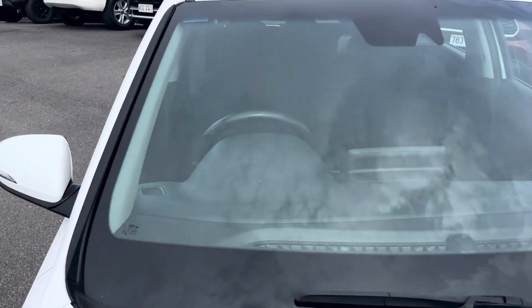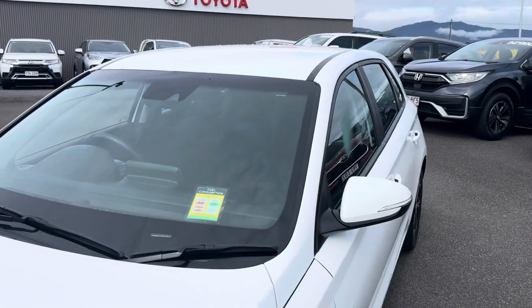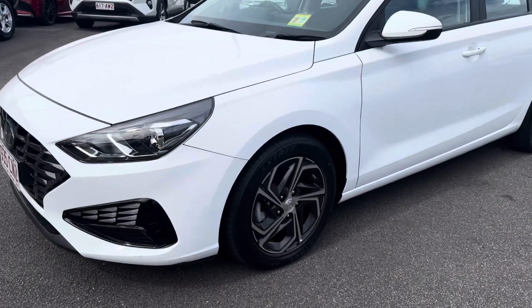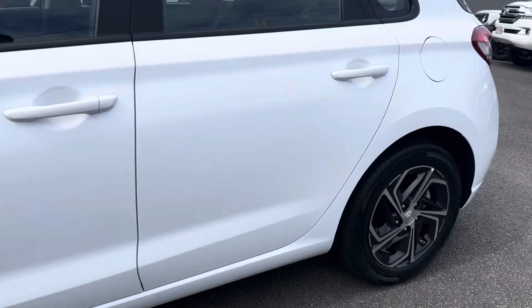Just going to go up on top of the bonnet itself. Just go across the top of the bonnet there, Richard. Very clean. You can see that the Duco is really nice. It's been looked after really well. Windscreen's really nice and tidy, so there's no chips or cracks in the windscreen. Just looking down the left side here, Richard. Just going to go down the left side itself, get that camera right up closer and show you all the panels.